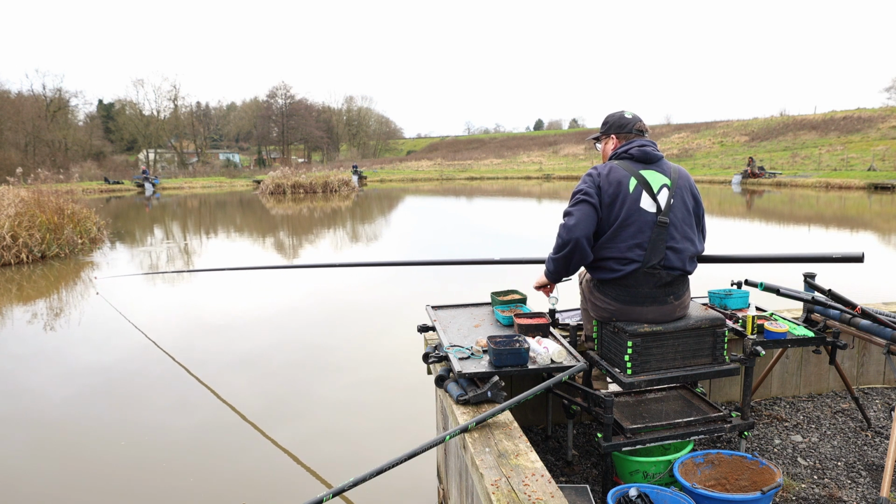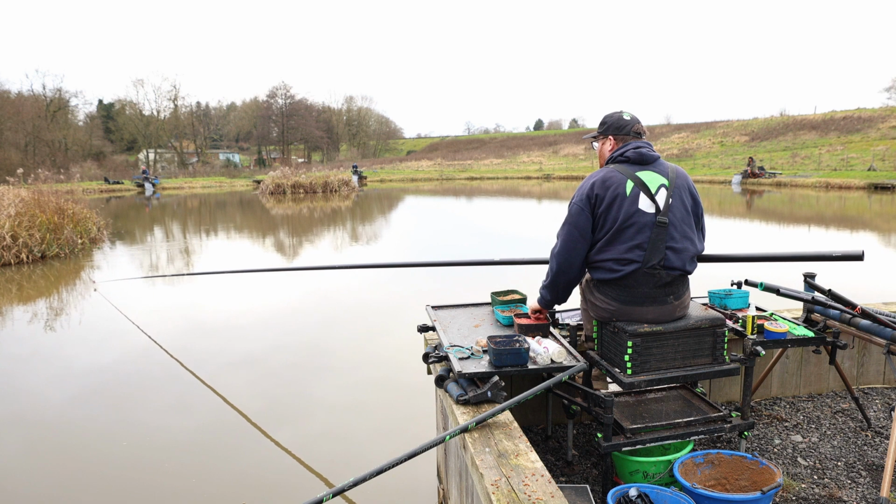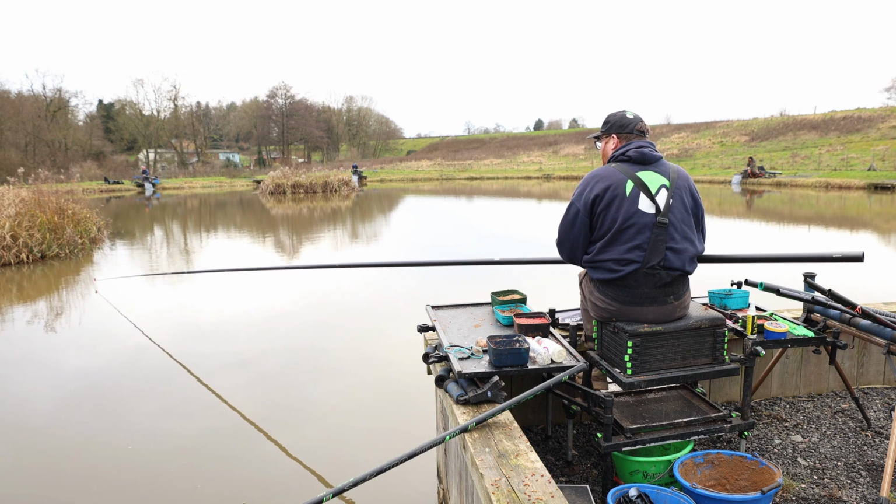I'm going to loose feed maggots reasonably aggressively against the island. Hopefully won't look too many carp. I've got real light rigs. And I've also got loose feed maggots over the top of that groundbait.